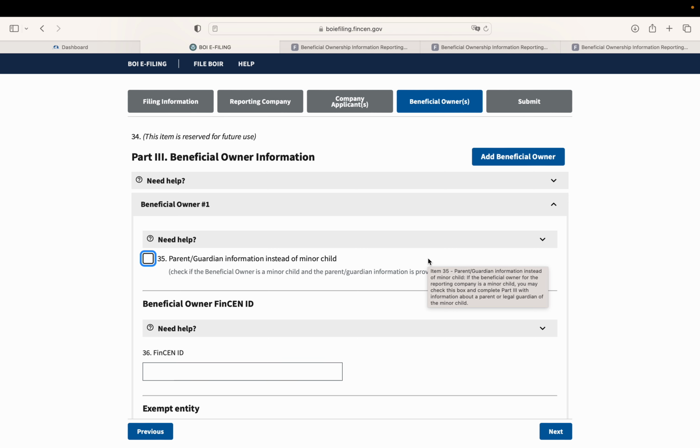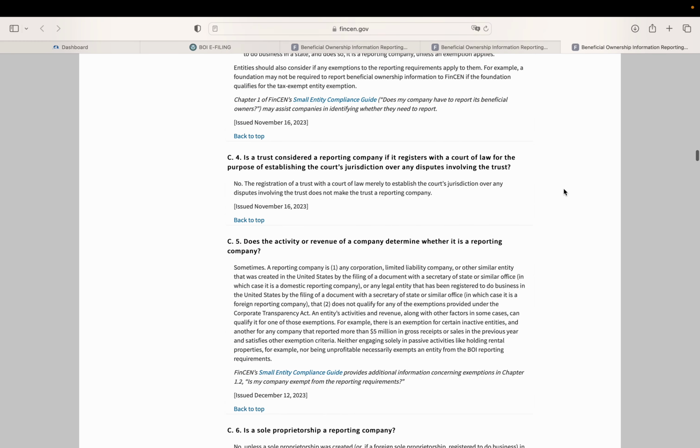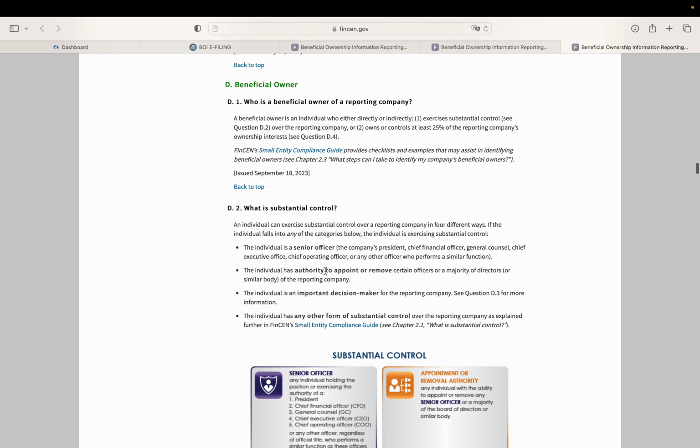So every person that controls the company, and it could be done differently, right? I can even show you here. Well, here, who's a beneficial owner, right? So there's some ways. And what's a substantial control? Could be a senior officer, right? It could be someone who can appoint or remove other officers. It could be an important decision maker. It could be someone who just has substantial control in some different ways, right?